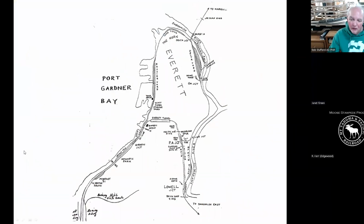This will give you a better idea of the layout of Everett. Start up here, from where we saw on our photo there. Along the Snohomish River is what's called Delta Yard. I think the Great Northern arrived here around 1893, I believe it was. They came in and started filling in along the Snohomish River and building a yard there, and it became Delta Yard because it was the river delta.